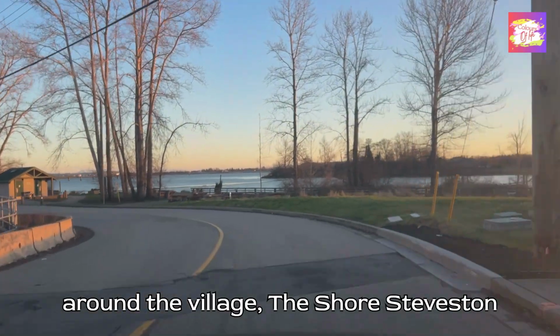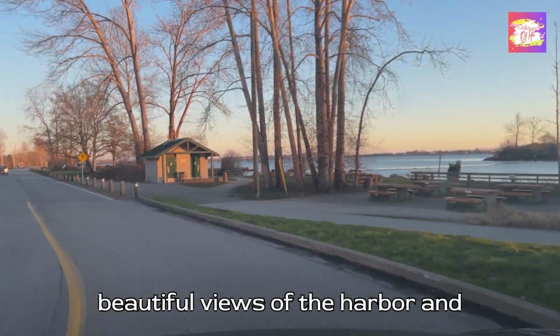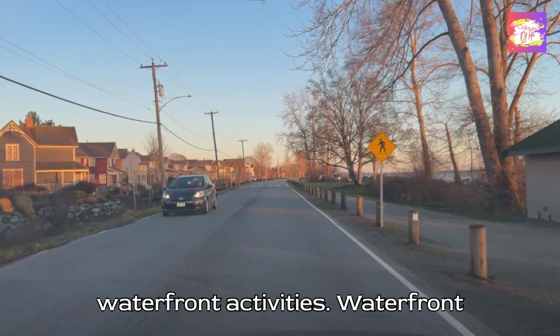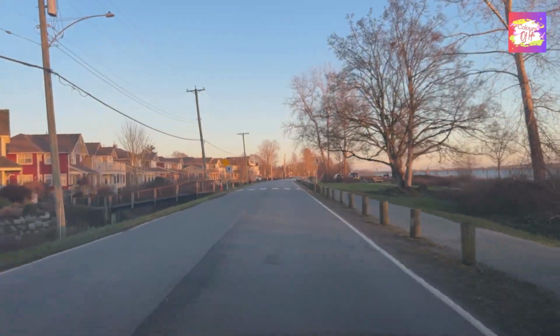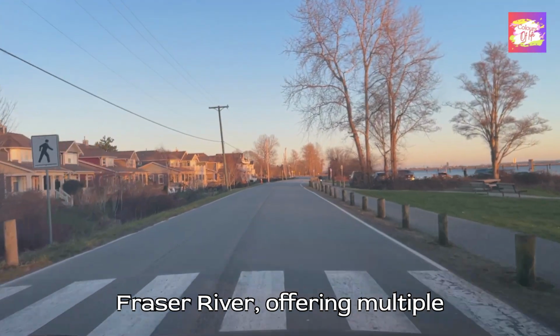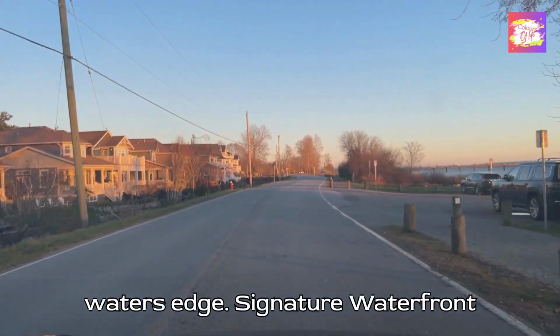The Shore Steveston. This waterfront development offers beautiful views of the harbor and Greenway Park, enhancing Richmond's waterfront activities. Waterfront. The waterfront is surrounded by the Fraser River, offering multiple destinations and landmarks along the water's edge.